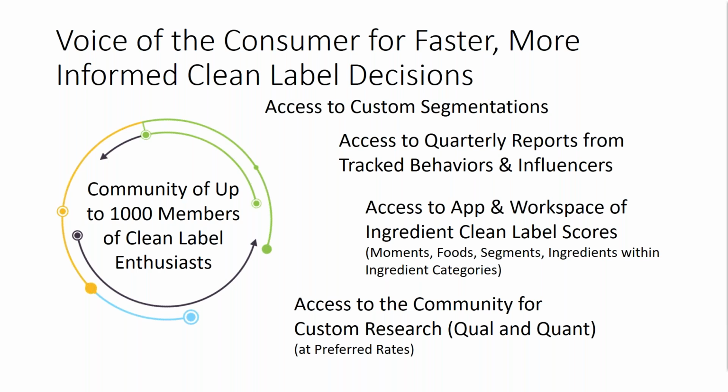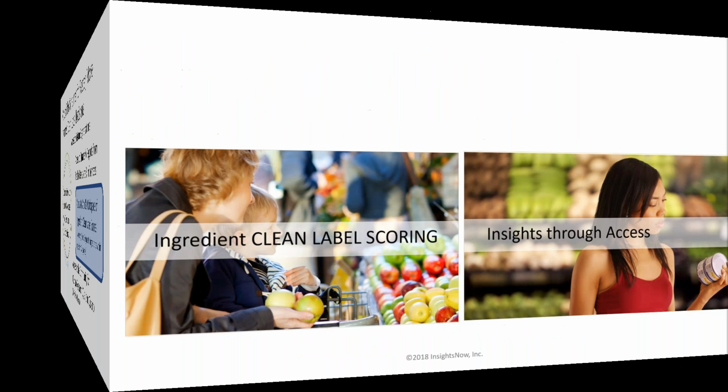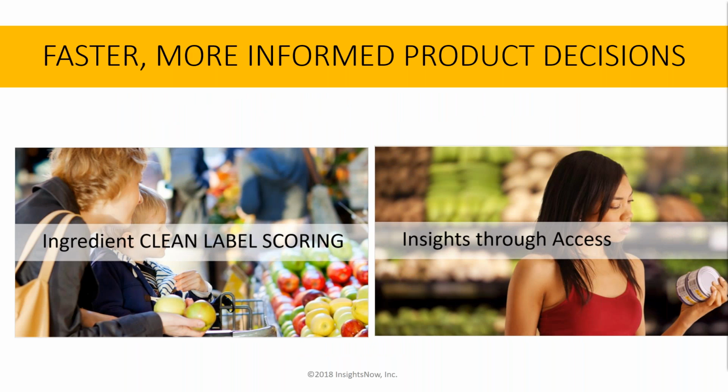And last, you can get access to this community for your own custom research at very low preferred rates for qualitative or quantitative types of research. So it fits into a more agile process for research and innovation. So we're going to address today and present some information really that comes from this workspace. And so you can see what this is about and give you a sense for the types of things you can do and some of the insights that we're finding. Okay, so the idea is all fitting into more agile process for faster, more informed product development decisions.